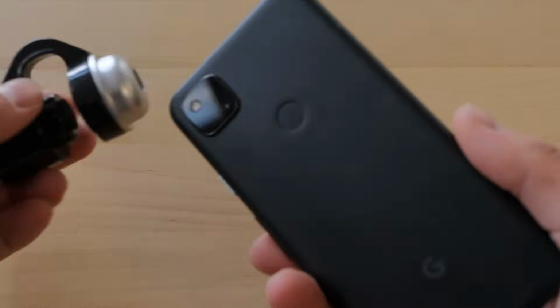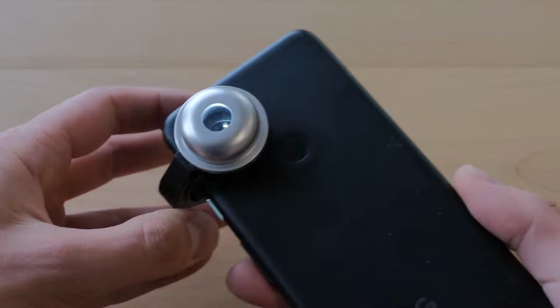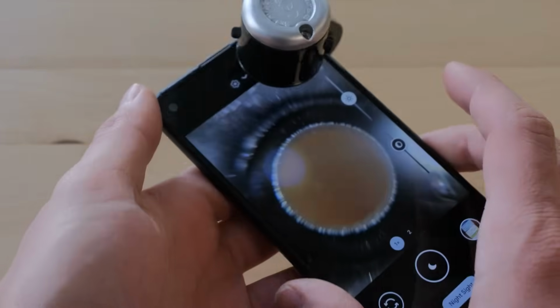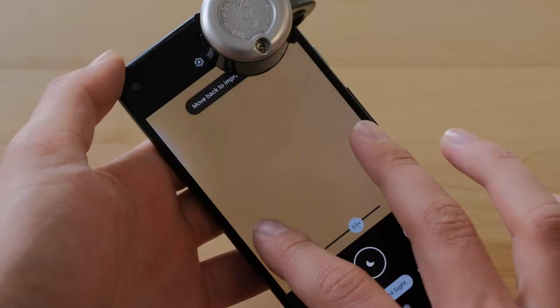The little clamping mechanism is great because it will just slide over your camera on your phone. You can slide it over really easy, take it on or off. Super convenient. You can just have this in your backpack. It's really robust and durable.